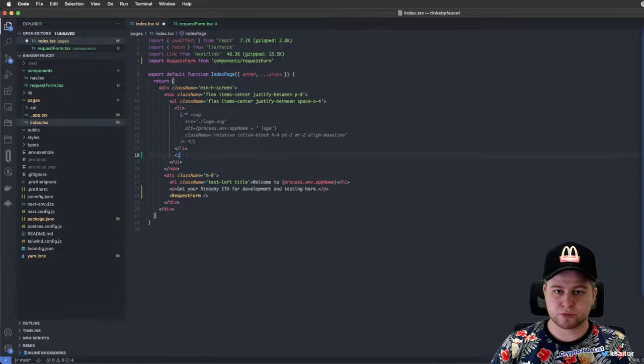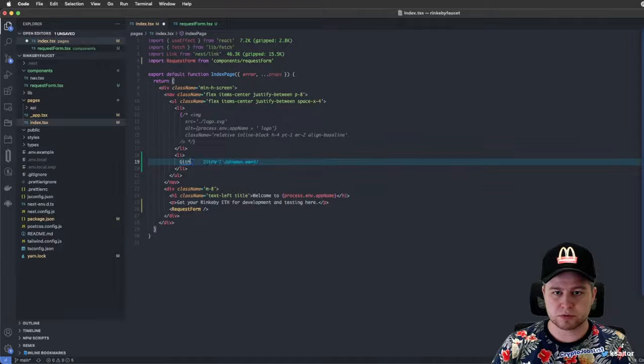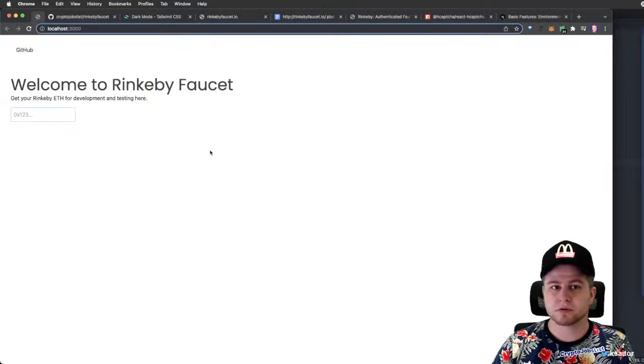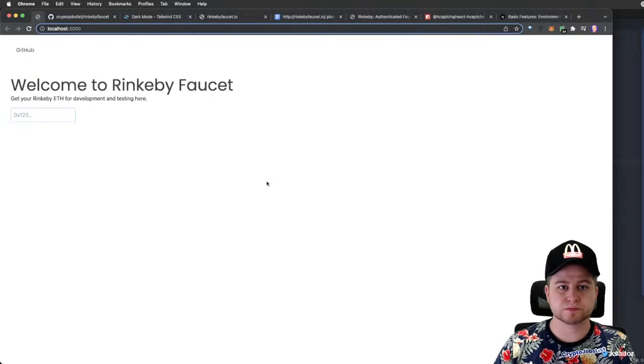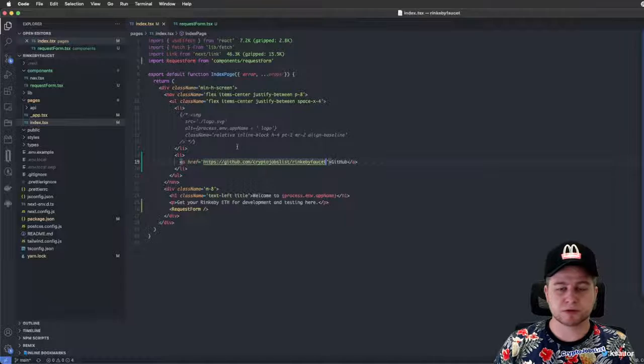I think an important part that we can do, we can right away add GitHub somewhere here. And this can be a link, href. This is the repo. This is clickable, and target blank, of course.